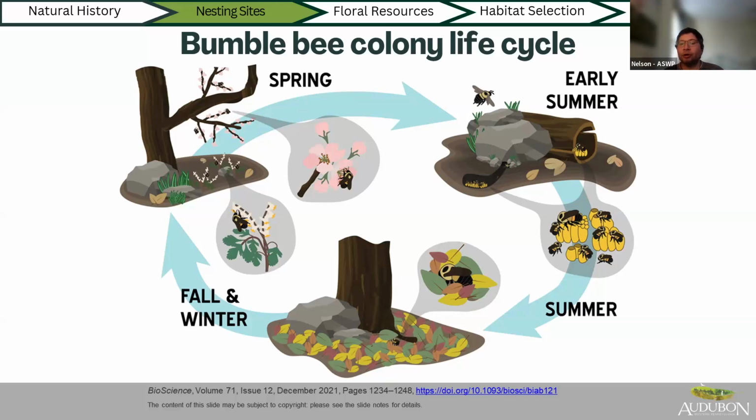The new queens, or they call them gynes, will leave the nest, mate with males of the same species from different colonies, and then they will overwinter down in the leaf litter, and they go into diapause, their form of hibernation, and then they will start the whole process. They will go dormant until late March and April of the following year. So all the queens that you see right now were actually born last year.